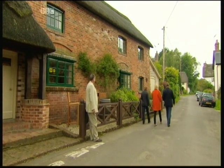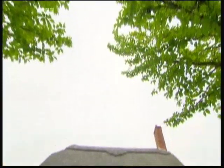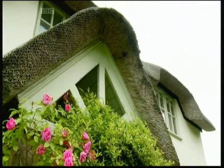This desirable village certainly gets a high recommendation. So time to see if our first house will get our buyer's seal of approval. And it's just a stumbling distance away from the pub.